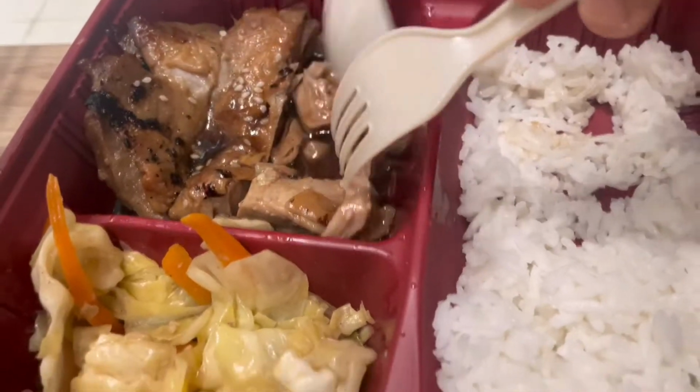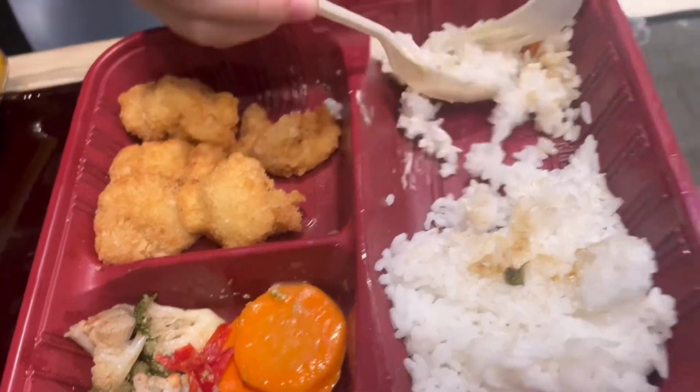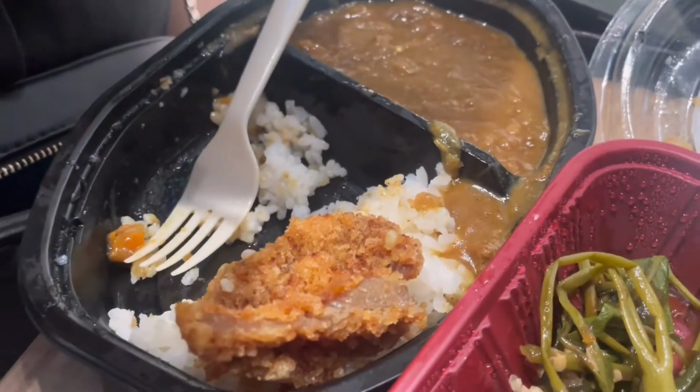Tapos ito yung chicken teriyaki ni daddy. Tapos, ito yung breaded fish fillet. And then, ito pinag-uongan. And then, ito yung katsu curry. And then, ito yung ramen. Sobrang panalo ng ramen. Is it good?